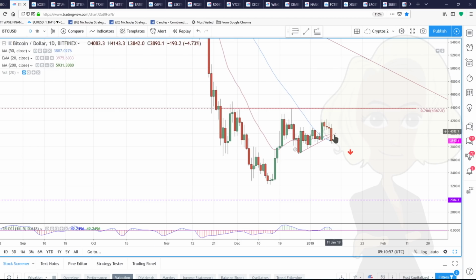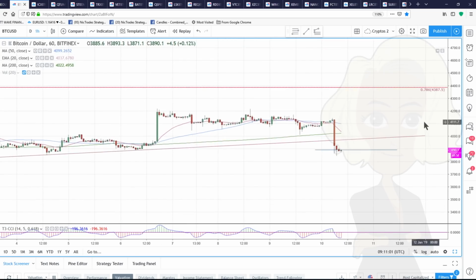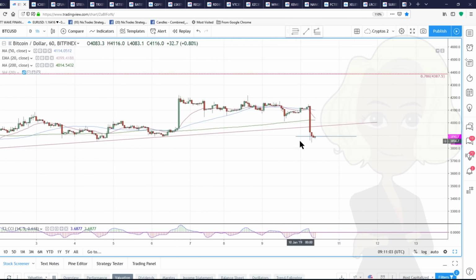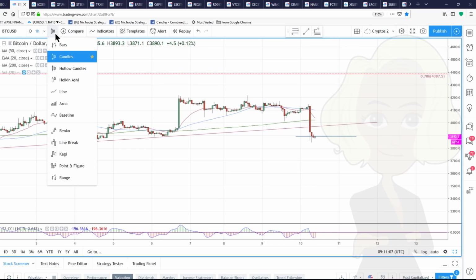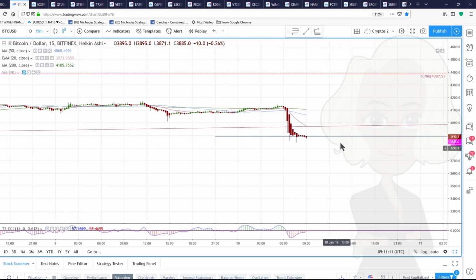Now, you never break down in a straight line. Whenever you get a big candle like this, you usually see a pull back into it before we roll over again. So we're going to put our Heikin-Ashi on. We're going to look at our 15-minute like this for a bounce.